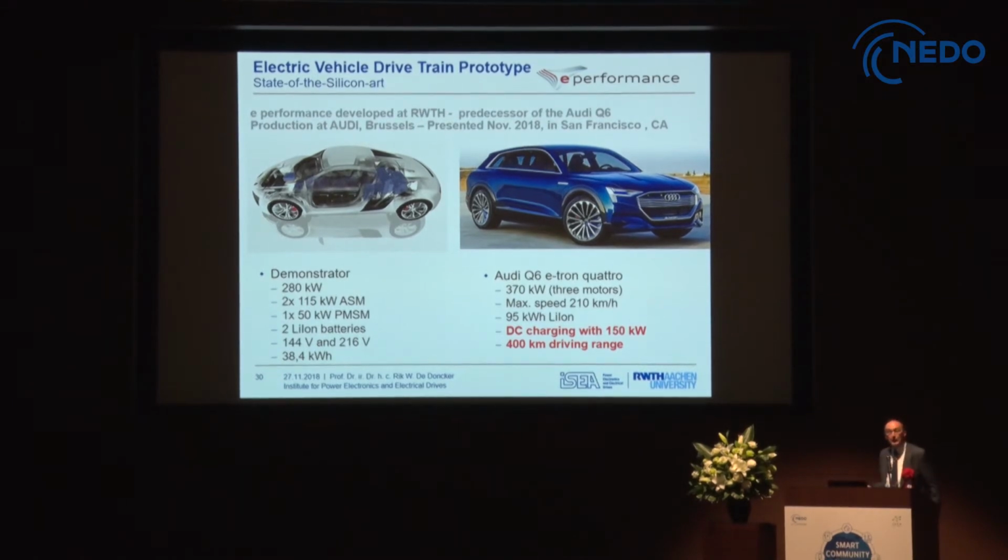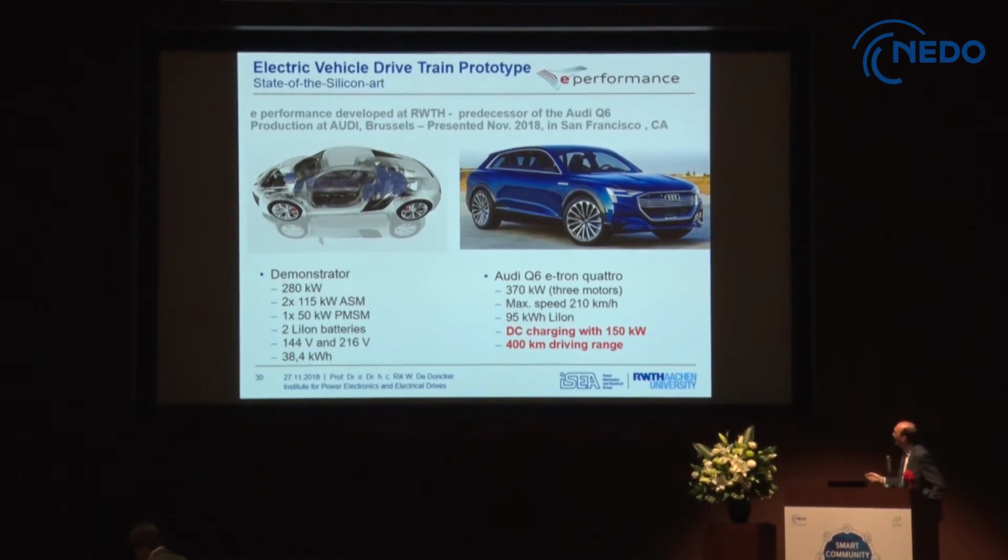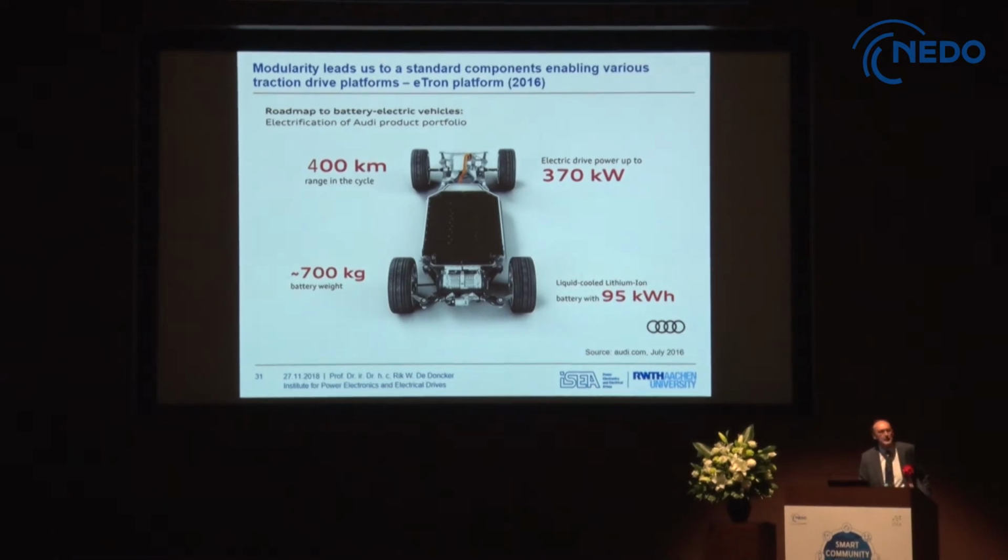This car is now being produced in the Audi factory in Brussels. Actually, there's a lot of car manufacturing in a small country like Belgium, and it's a very nice car, but they wanted to charge it with a total power of 150 kilowatts. Here you see the platform, and this is why the battery had to be redesigned, not for high energy, but for high peak power. So the range of this car is only 400 kilometers and not 500.